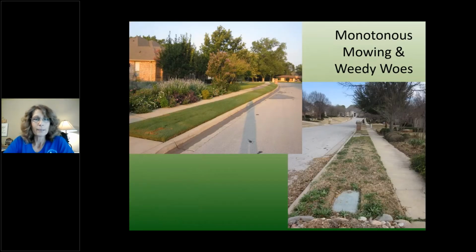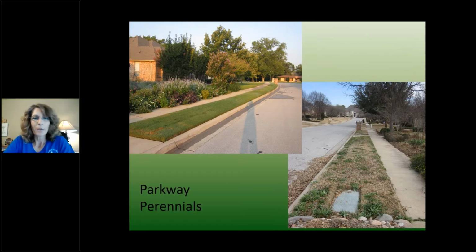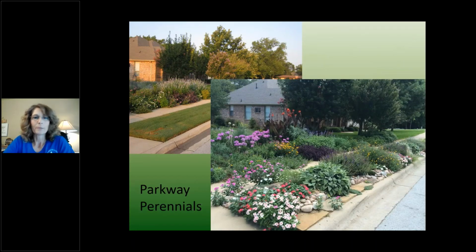So this is my front parkway strip. Sometimes they call it the hell strip. And it is just a monotonous mowing, you know, who wants to do that every week? And this is continuing on at my neighbor's. It's just full of weeds all the time. So I ended up planting that with perennials.